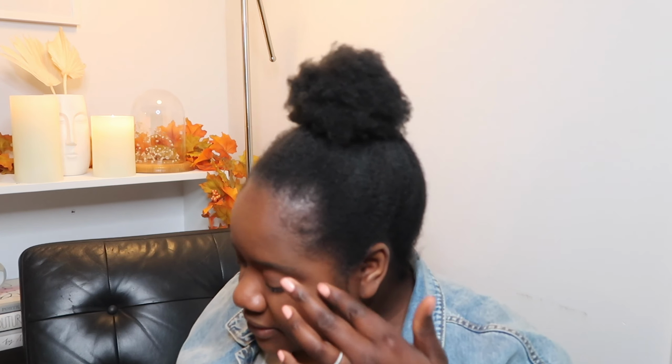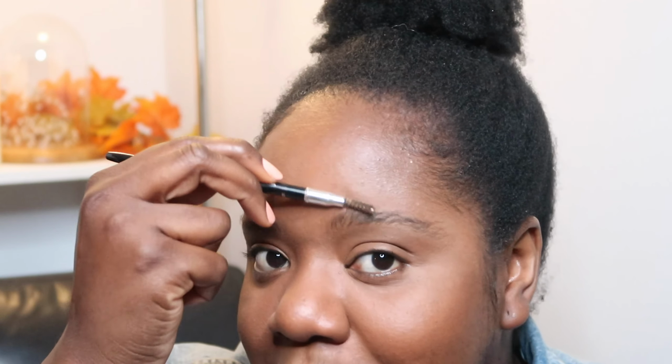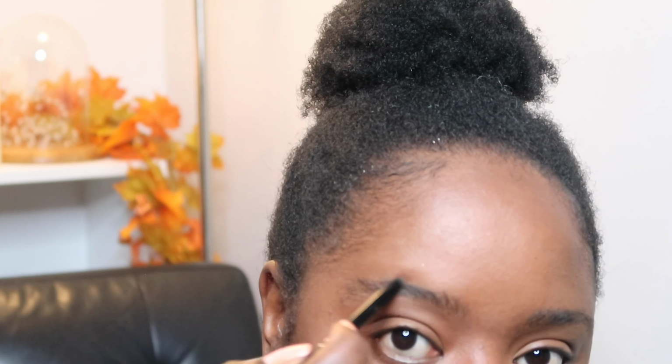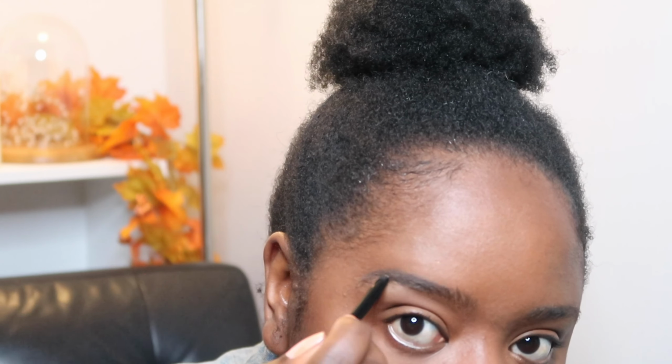There's that. Oh, the brows. I don't like doing brows. What color is this? Okay. I'm gonna just zoom you guys in a little bit because I am literally using this as my guide. You guys, I haven't done my brows in so long. Oh my gosh. Just filling them in, nothing crazy. Just making them look not unkempt.